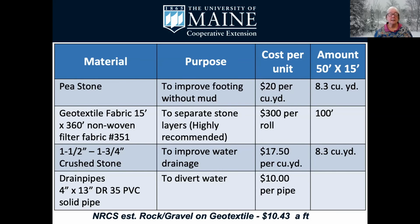Now, all that looks expensive, and it can be. These are some numbers that came out of that bulletin, and it was a number of years ago. This past year, prices have gone up quite a bit, but this is to give you a little bit of an idea of how much it might cost. A few years ago, NRCS, the Natural Resource Conservation Service, used to estimate that the rock gravel on geotextile cost about $10.50 a foot of your area. That just gives you an idea. And this is something you have to do in the summer. You can't do it this time of year.